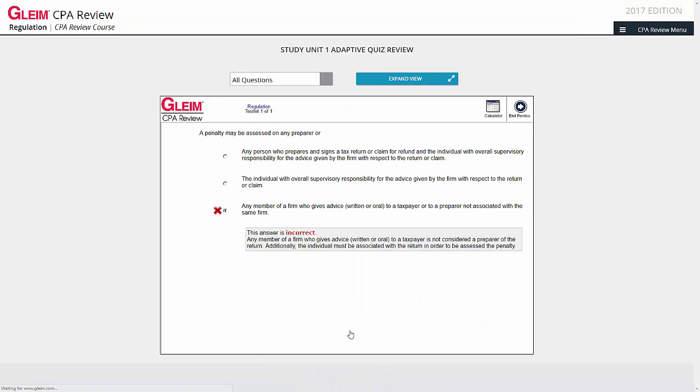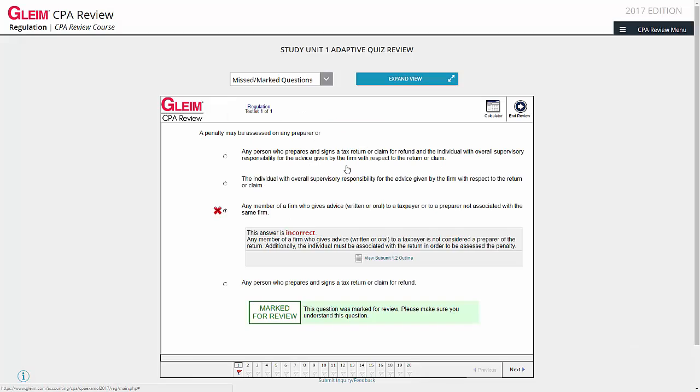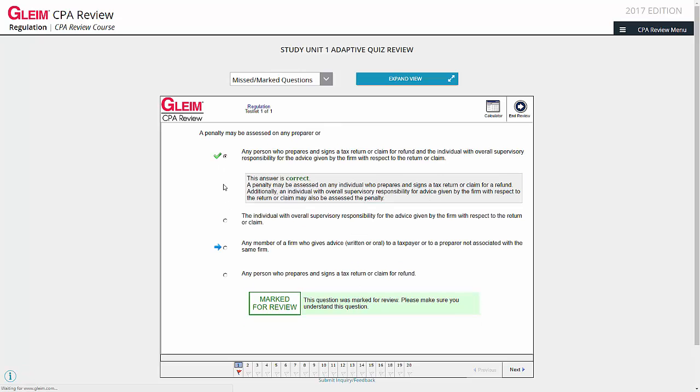So this is where a lot of your learning is going to come from. Basically, we can walk through every single question that we just tried to answer, and it's going to let us know which ones we got wrong and which ones we got right. It also links directly to the textbook. Now that we know this one isn't right, let's reread the question and figure out which one is actually correct. So there we go, we got it right.